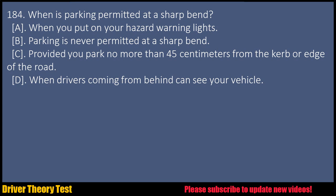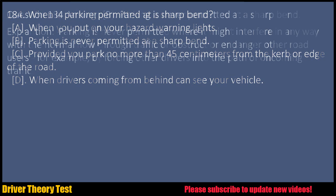Question 184. When is parking permitted at a sharp bend? A. When you put on your hazard warning lights. B. Parking is never permitted at a sharp bend. C. Provided you park no more than 45 centimeters from the curb or edge of the road. D. When drivers coming from behind can see your vehicle.